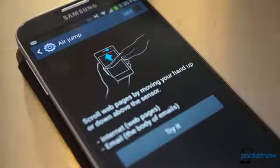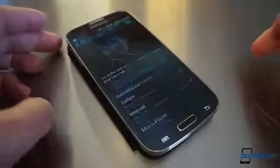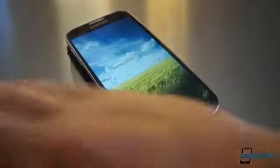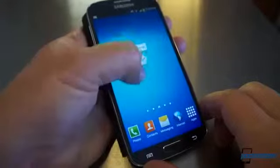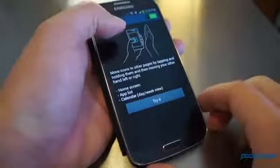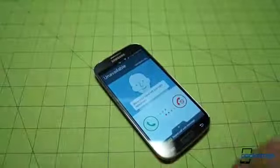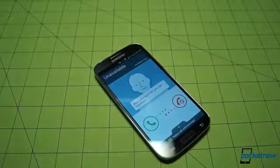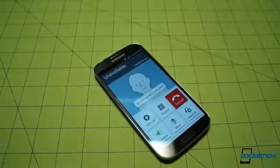The next, Air Jump, lets you scroll web pages in the browser with a wave over the gesture sensor. Air Browse is familiar from our testing in the gallery, but it also allows you to change the currently playing music track with a wave, which is cool. Air Move is definitely the most convoluted way we've ever seen to move an icon from one home screen to another, but it works if you've kept your kung fu training up to date. Finally, there's Air Call Accept, which lets you pick up the phone by, you guessed it, waving over the sensor. You also have the option to start the call right in speakerphone mode, which is logical.